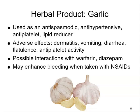This is taken by a lot of people for their cardiovascular health, and the adverse effects are listed here. But again, we've spoken about this under our herbal supplements, but there are lots of interactions, especially with warfarin and NSAIDs. So when using garlic, the recommendation is to avoid any other drugs that are going to interfere with platelet and clotting function. That would include antiplatelets, anticoagulants, NSAIDs, and aspirin.